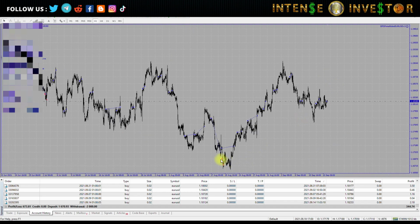Here's one right here, there's one, and then all the blue is where it bought, sold, bought, sold, bought, sold, bought, sold. Here's one that just went into a trade right here. It's buying. So, you know, it's been trading pretty good. I mean, maybe, I don't know, let's see what I got here.